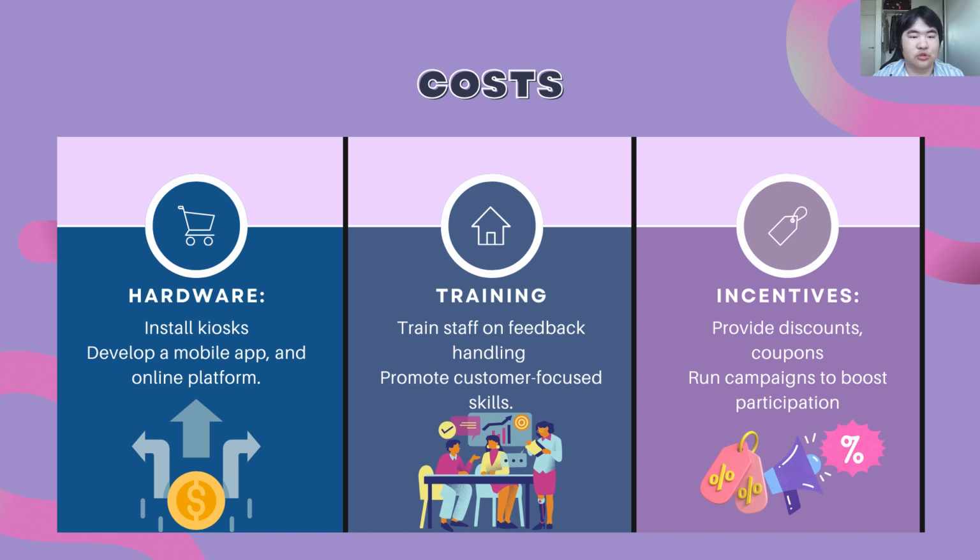Second, we will need to train our employees. This training will ensure they know how to handle customer feedback efficiently and use the system properly. Third, we'll offer incentives to encourage customer participation. For example, we can provide discount codes or launch marketing campaigns to highlight the benefits of sharing feedback. These investments will ensure the system is not only functional, but also appealing to customers.